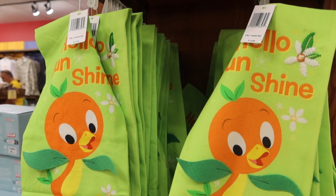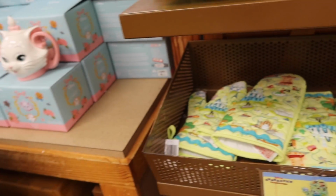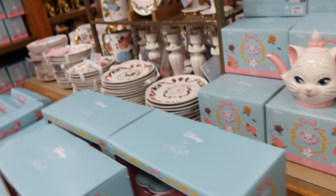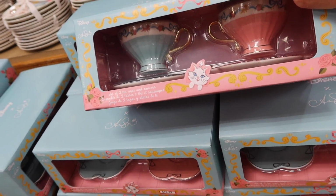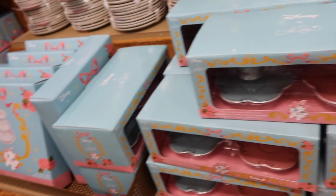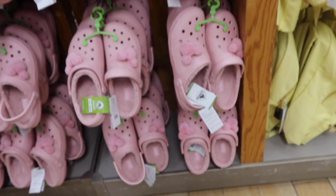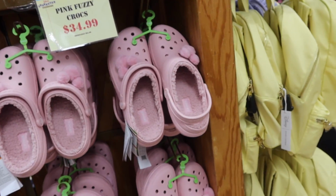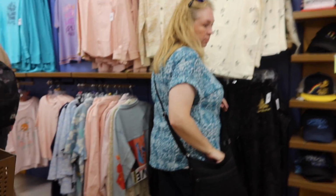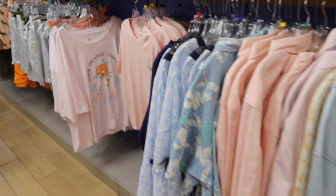Towels are still $12.99. I'm waiting for these prices to go down, and nothing yet. Little teacups. Pink Crocs are here, but I think they all have big sizes. So no luck on that one either yet. I came in here really hoping to find that flower sweater, but no luck. No flower.